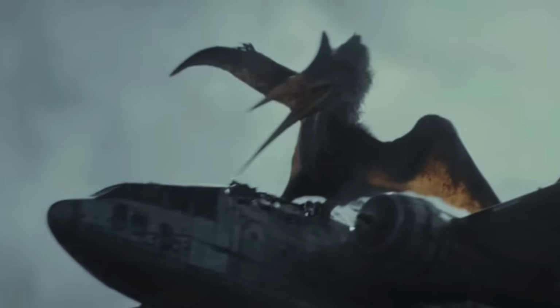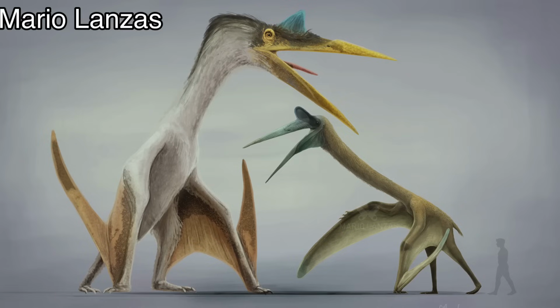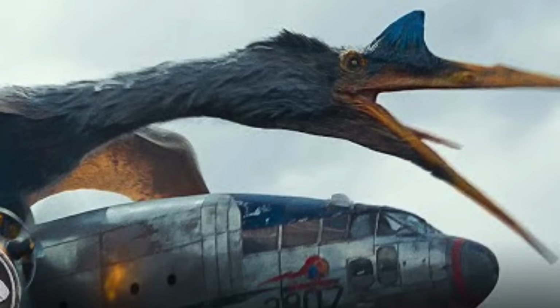Then we finally move on to the Jurassic franchise. I think that all of you will remember that Q made its grand debut in Jurassic World Dominion in 2022, where it attacks a plane. Now, Q was certainly bigger than like a small plane, but not bigger than this guy. They did scale it up for the movie. It is quite a bit bigger than the real life Q, which is saying quite a bit because Q was already massive.